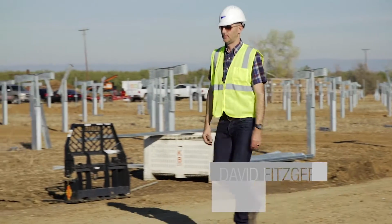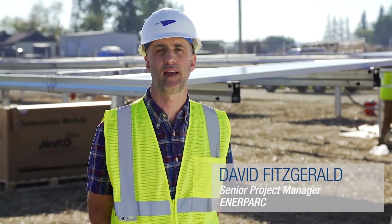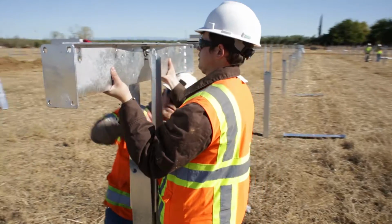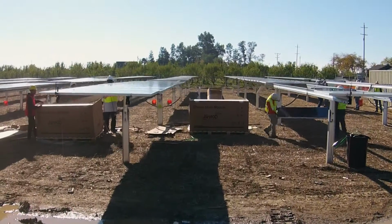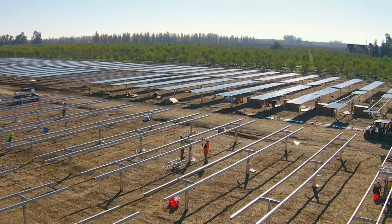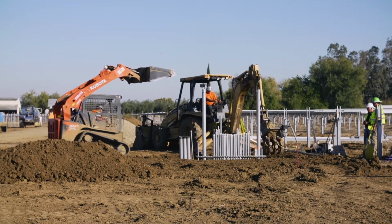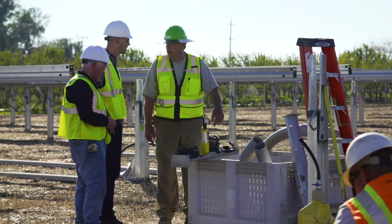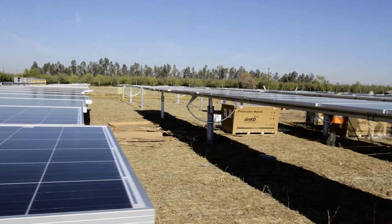My name is David Fitzgerald, and I am the Senior Project Manager for Enerparc. And I'm here at the Oakland project site where we're building 1.5 megawatts of solar arrays. This is Enerparc's 10th project in the United States. And it's the first entirely developed, built, and financed and operated by us. The entire construction project from the point in which we break ground to completion is going to be approximately 8 weeks. It's just part of our philosophy to do things as quickly as possible and get it up and running.